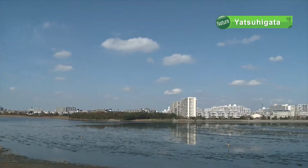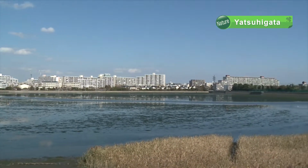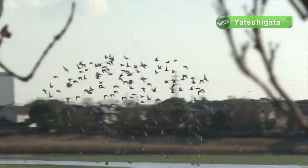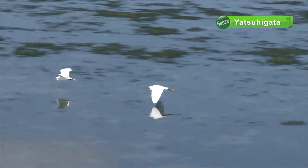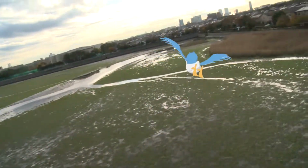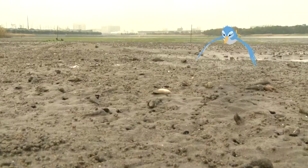First is the Tidal Flat, Yatsu Higata. This tidal flat is a rare type even throughout the world because it is located in a city. There are at times as many as 1,000 migratory birds stopping here to rest during their journey. Now let's land. Are you ready? Ready! Okay!